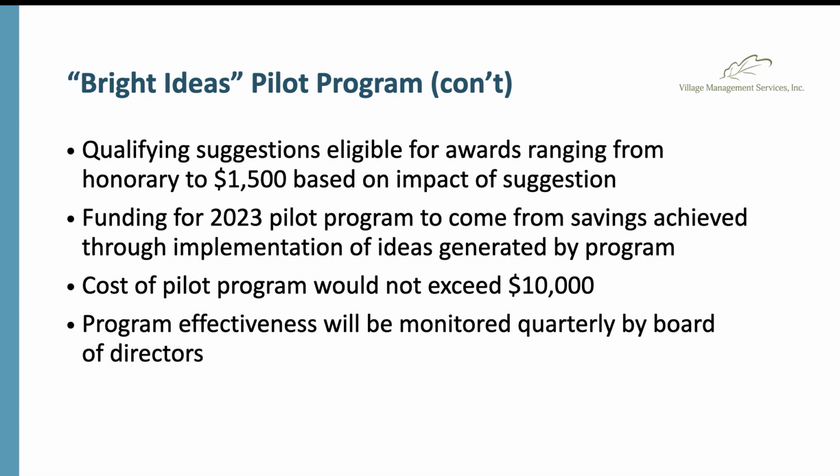Sure. Qualifying suggestions are eligible for awards ranging from an honorary acknowledgement to $1,500 based on the impact of the suggestion. Funding for the 2023 pilot program will come from savings achieved through implementation of ideas generated by the program. The cost of the pilot program will not exceed $10,000. Program effectiveness will be monitored on a quarterly basis by the boards of directors and may be extended based on performance of the program. Oh, that's nice.